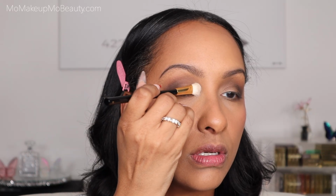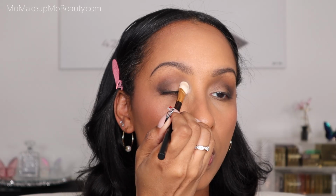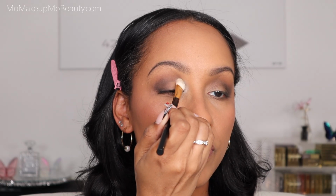I have two of the same brushes, but we're still going to be doing the same thing that we've been doing. So I'm going to take my Tom Ford number 11, and I'm going to do my inner highlight before I do my lid shade. That way everything can meld together. I'm going to go into this lightest shade here, pack that on the brush, tap the excess, and go right in on my inner corner and bring this in to the beginning portion of the lid.